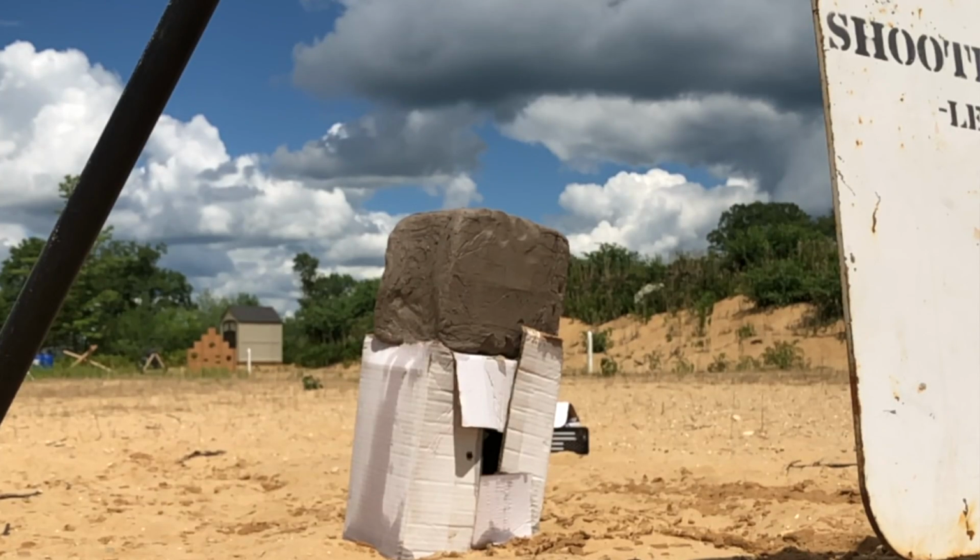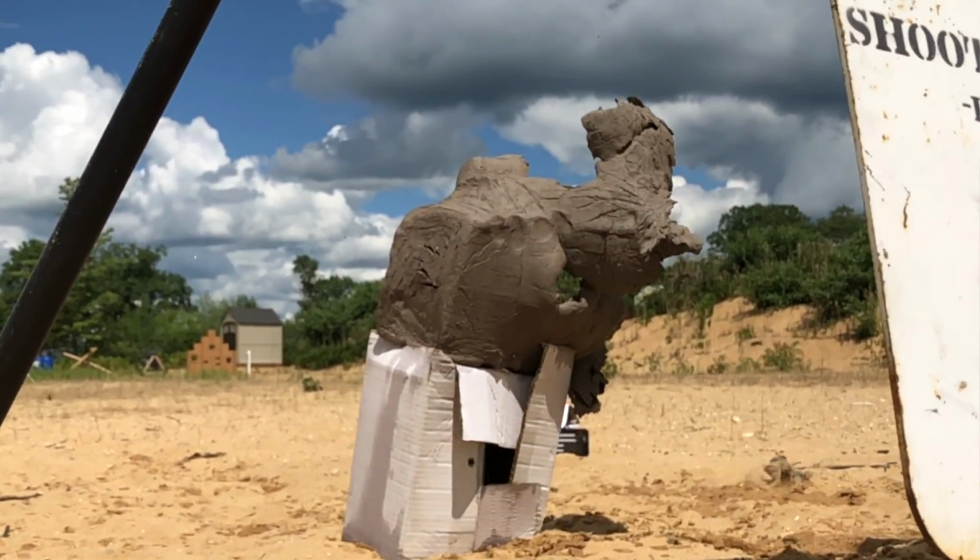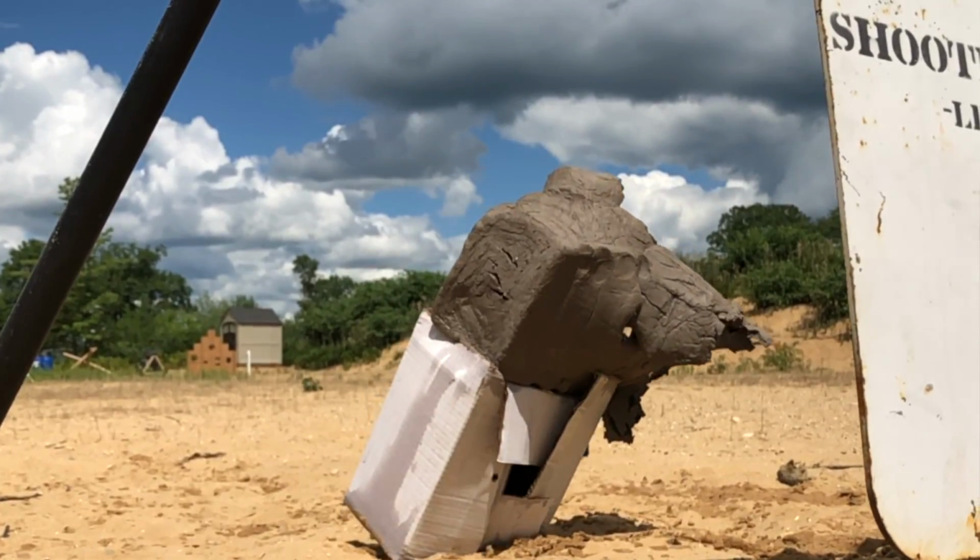And then we set up a clay block and shot that, and it was just like a huge wound channel, which you'll see, I'm sure, in the video coming up. But amazing.